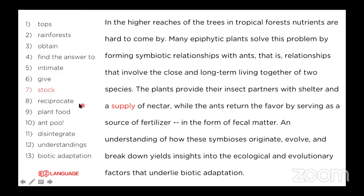Stock, supply. Reciprocate, return the favor. That's a difficult one. But that's what reciprocity means. To reciprocate means to return the favor. So in the question, I might say something about the ants reciprocating. And in the text, in the passage, it will say the ants return the favor. Plant food, fertilizer. Ant poo, fecal matter. Disintegrate, break down. Here we have a verb. Here we have a phrasal verb, two-part phrasal verb.